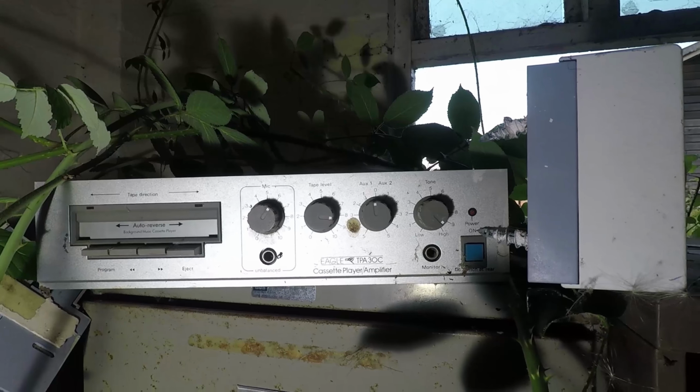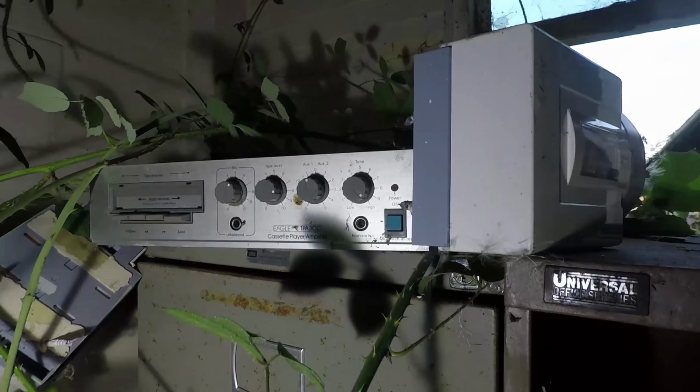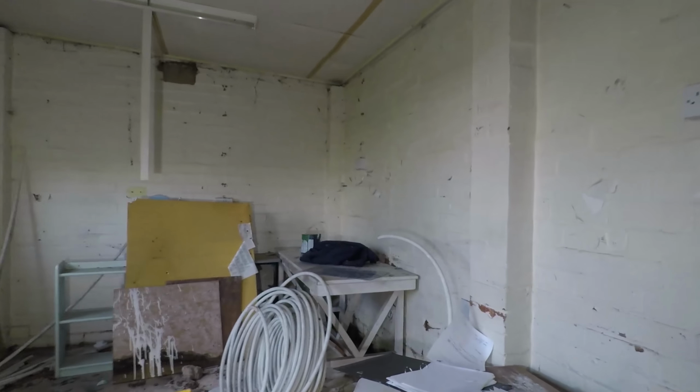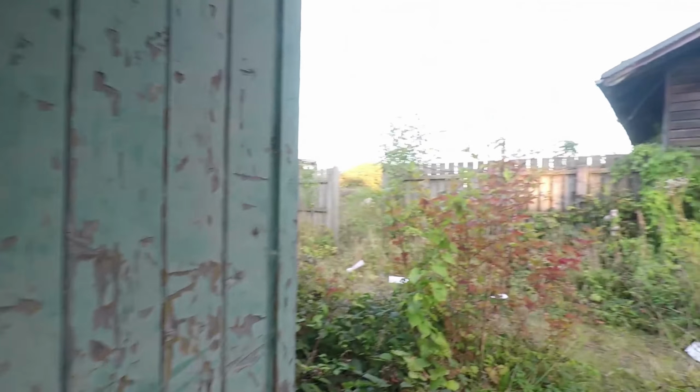Oh, this tape player was cool. I thought it was an 8-track at first, but it's one of them you just put the tape in sideways. Old school. There was lots of this place. That was somebody's little school project or something, that little blue thing there.